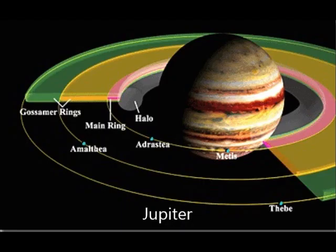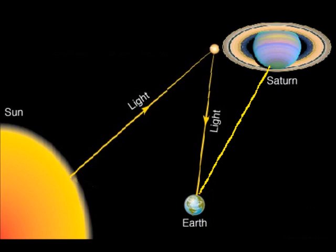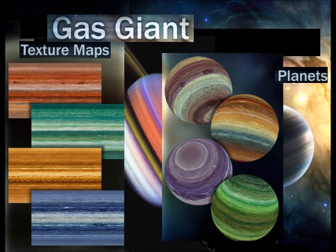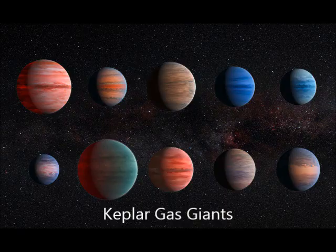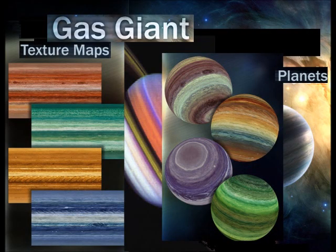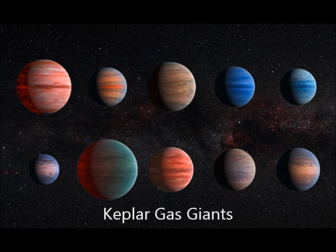Keywords are hyperspectral imaging, multispectral imaging, even hypermultispectral imaging. And what they can do with some of these digital imaging chips is pack up a whole bunch of them together so they can come up with super duper high resolution images. They're used in astrophotography, satellite imaging, and so forth.